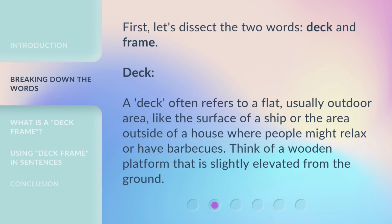First, let's dissect the two words, deck and frame. Deck. A deck often refers to a flat, usually outdoor area, like the surface of a ship or the area outside of a house where people might relax or have barbecues. Think of a wooden platform that is slightly elevated from the ground.